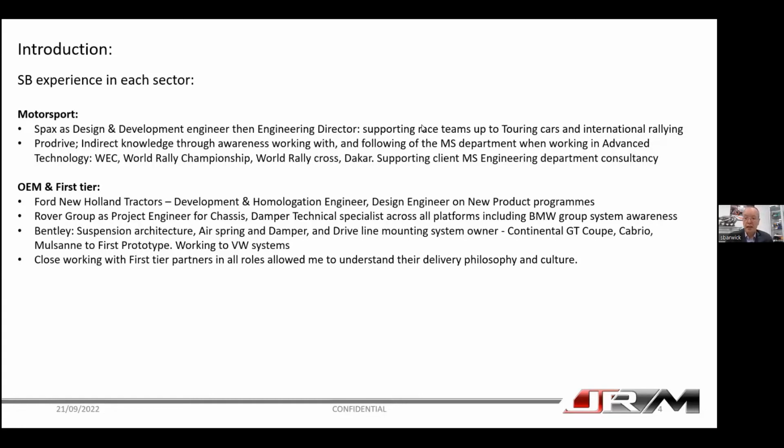Obviously, through that time, I nominated development partners and first tiers. So I worked closely, particularly with Management Sachs, with Continental Tavis on spring and damper units, and other suppliers on various systems, casting companies, etc. So I got an insight into their world, visited all of my supplier factories within Europe, and so you get to understand their methodology of way of working.